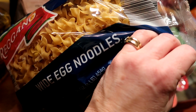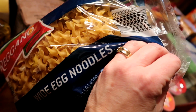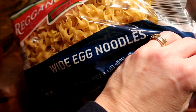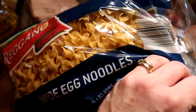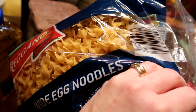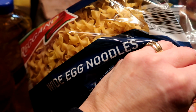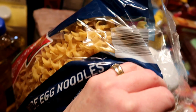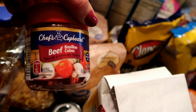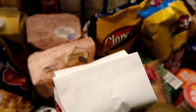I see that I should have picked up 2 bags of these because I have 2 different meals that I have planned, and a half a bag isn't going to be enough. But anyways, the wide egg noodles, one meal is going to be chicken noodle soup, and then also another bag for some hamburger stroganoff that I'm going to make. I was out of beef soup base, so this time I just picked up the bouillon cubes.